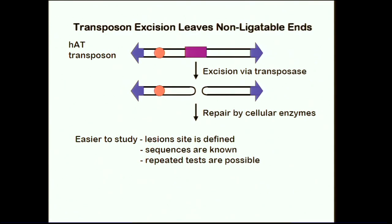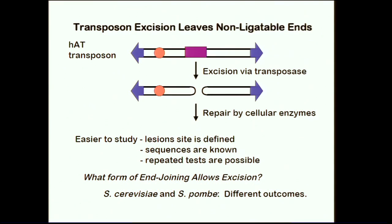So the next question that we're going to address is, what form of end joining is going to allow this excision of the transposon? And experiments, as I'll show you, that Jim did in collaboration with Clifford Wheel, and now in our lab, have different outcomes.